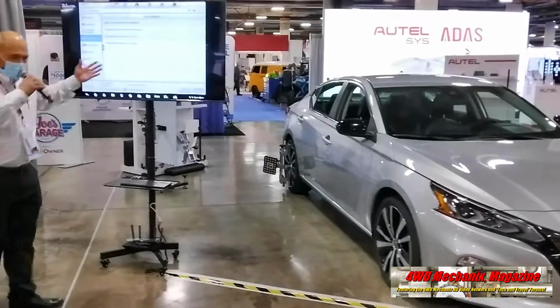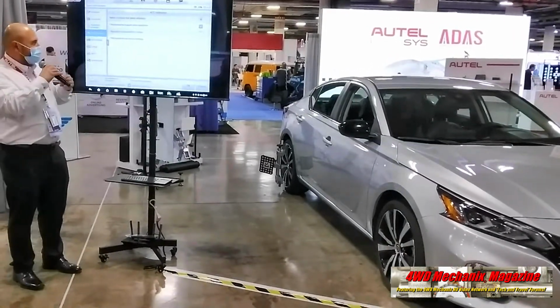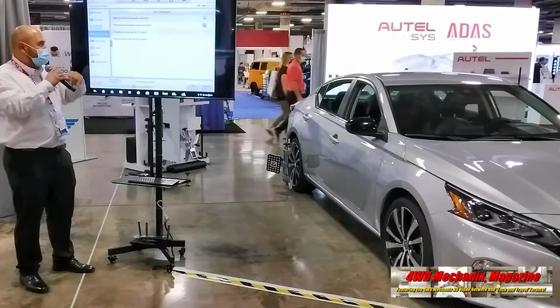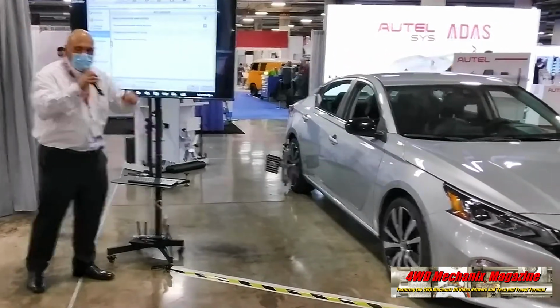So, again, why am I doing the calibration? Well, I've done a wheel alignment, or I've repositioned, or I took the radiator out and I needed to take the ACC sensor out. So I'm going to hit OK.